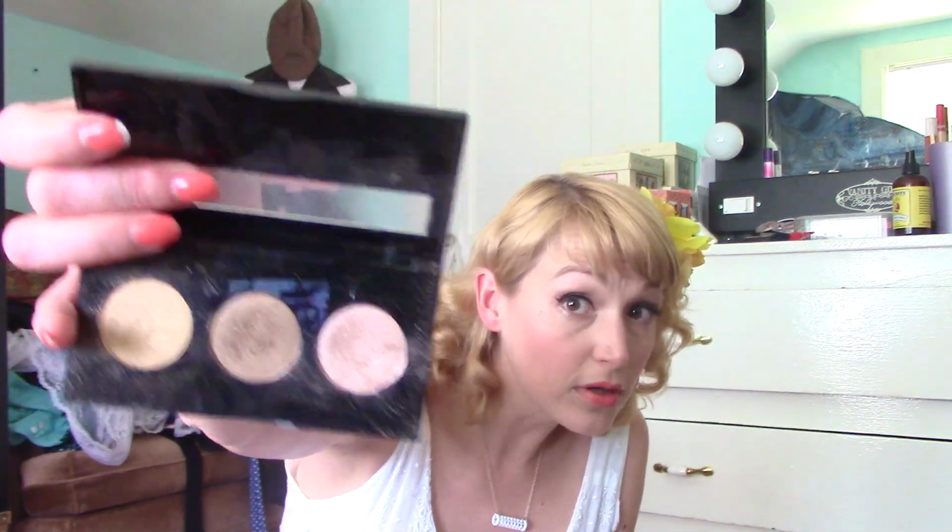I always take with me this Stila palette that has Kitten and LeMay by Stila. These are really frosty, super creamy, pigmented, extremely shimmery eyeshadows. So those are the kind of things I rarely wear unless I'm in Las Vegas, and I always take that with me.